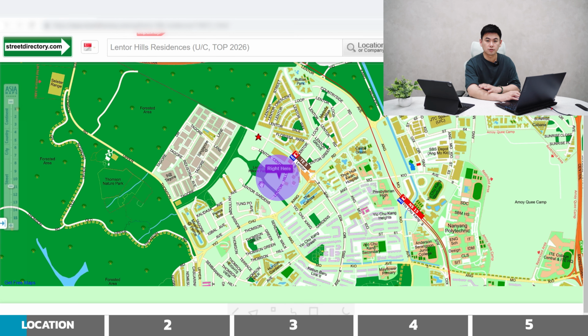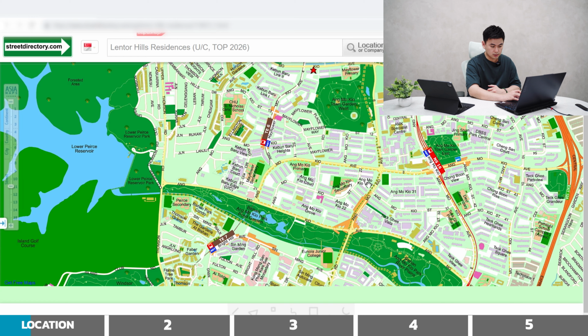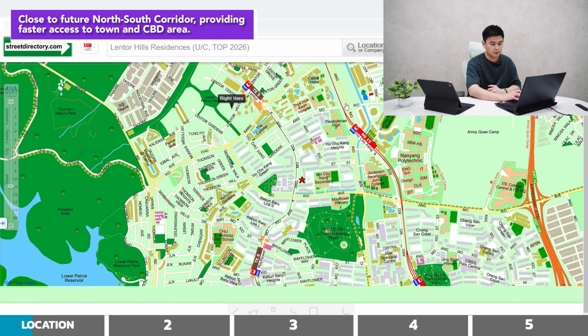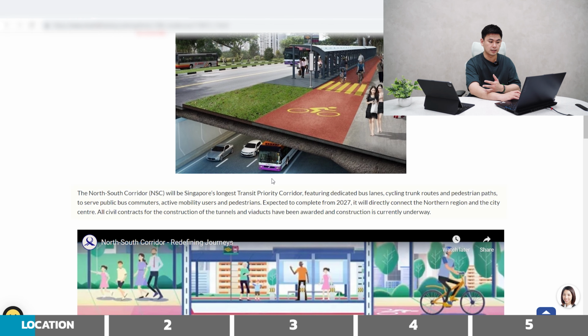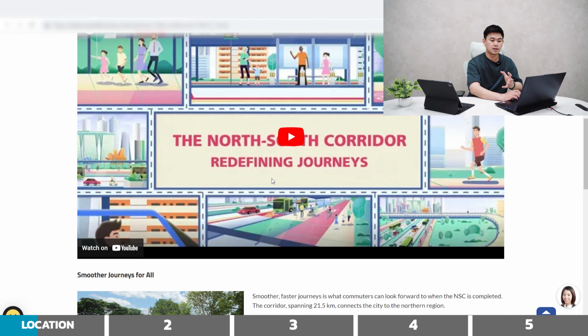Now, also what's significant about this location is that it is going to be very near the new North-South Corridor, which should be done by 2026 to 2027. This North-South Corridor cuts all the way down through Bishan-Ang Mo Kio Park. So we are really just a few minutes' drive away from it. And as mentioned earlier, the North-South Corridor is a 21.5 kilometre transit corridor that includes trunk routes, bus lanes, cycling routes, and it will also help to ease the traffic around the various expressways.